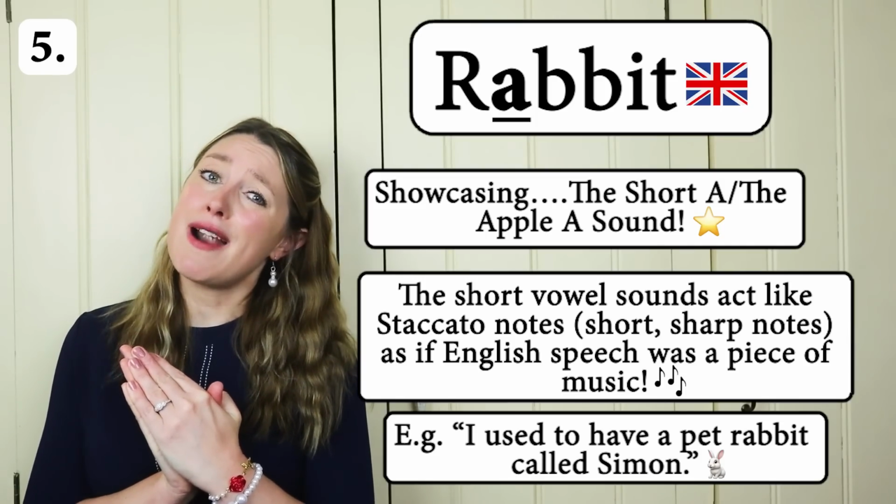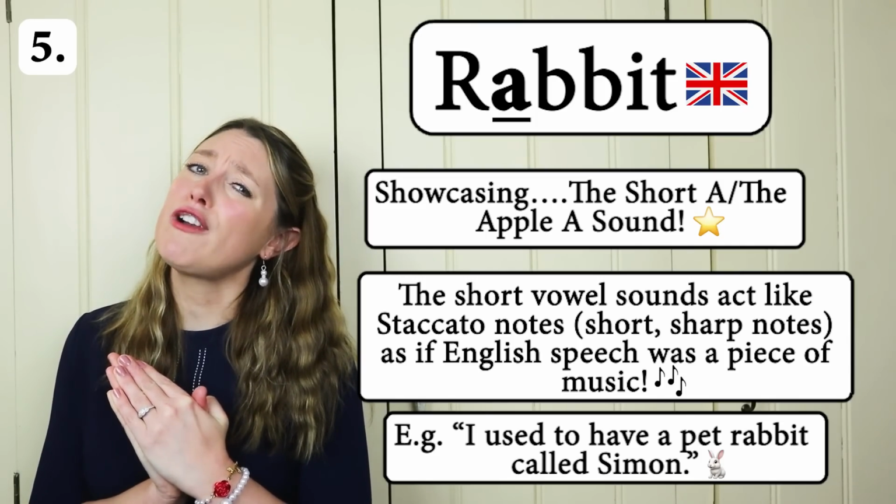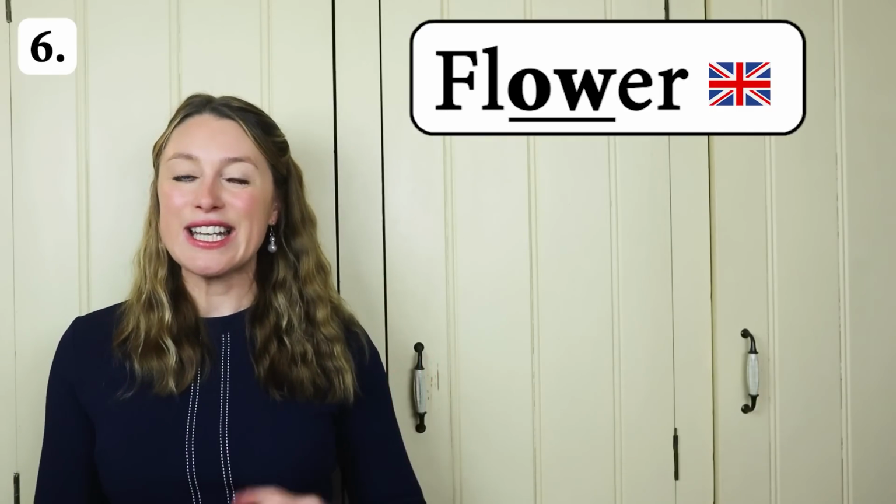I used to have a pet rabbit called Simon. He was so fluffy. Number 6, flower.